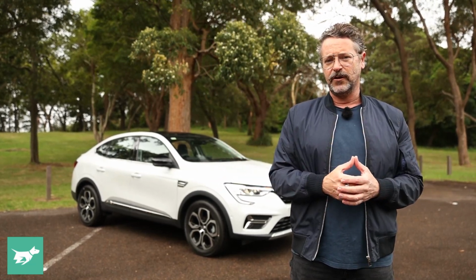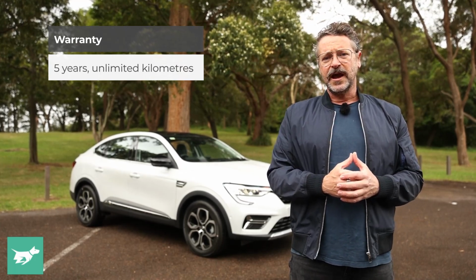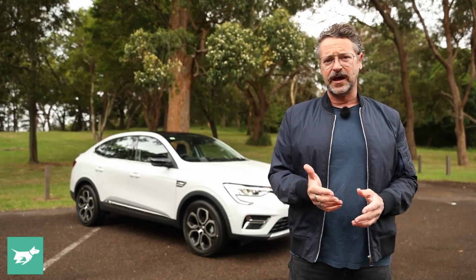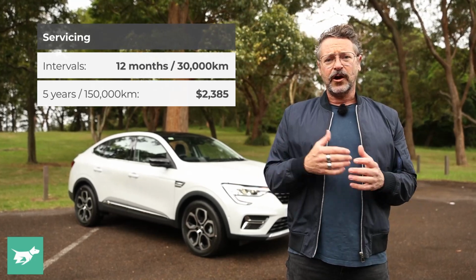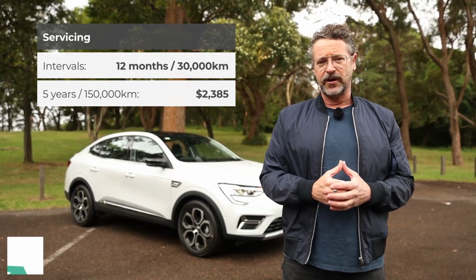I'd probably choose 95. The warranty for the car is 5 years or unlimited kilometres, and it's also covered by 5 years roadside assistance if you service the Arkana according to Renault's recommended intervals. Those intervals are 12 months or 30,000 kilometres, and across the first 5 years, the capped price servicing total is $2,385.